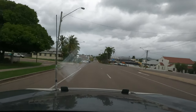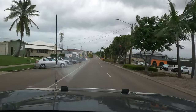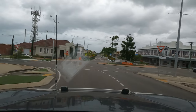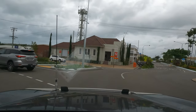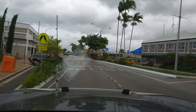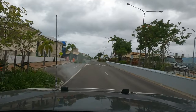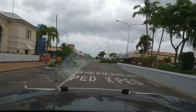So this is the main centre of Bowen. Bowen CBD. A few shops off to the right, a couple of little ones off to the left, like the police station. Yeah, post office. Oh, and there's the town centre. RSL Club.